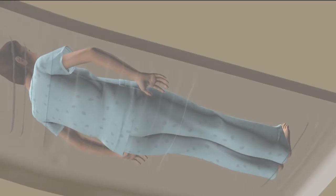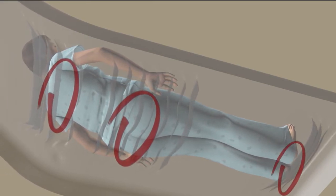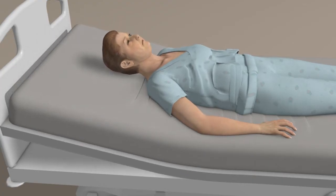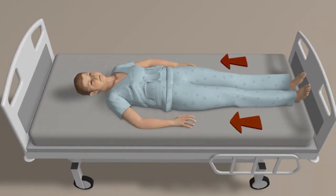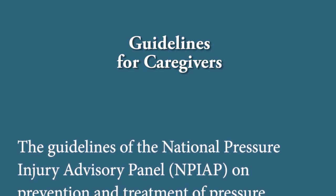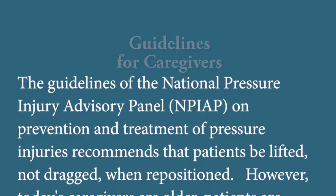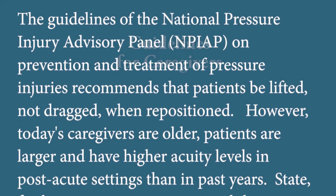The raising of the head of the bed for prevention of one issue may put patients at risk for pressure injuries due to the friction and shear associated with migration caused by raising the head of the bed. Patient migration requires the patient to be moved up in bed to maintain proper alignment. The guidelines of the National Pressure Injury Advisory Panel, or NPIAP, on prevention and treatment of pressure injuries recommends that patients be lifted, not dragged, when repositioned.